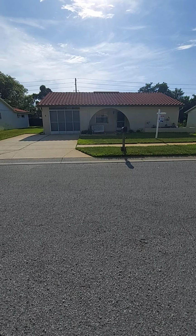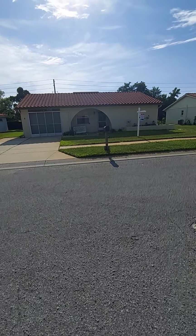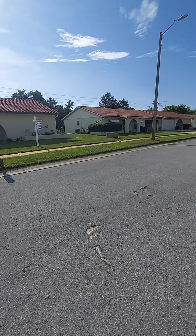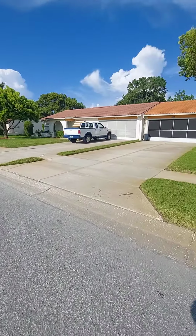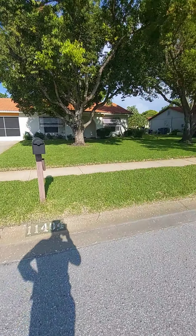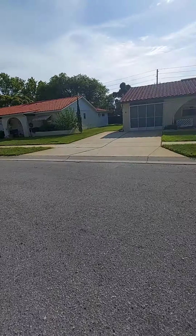Here we are, guys, 11405 Stansberry. It is standing alone all by itself. Really nice neighborhood. Got a mixture of some of these like villas and these standalone units.